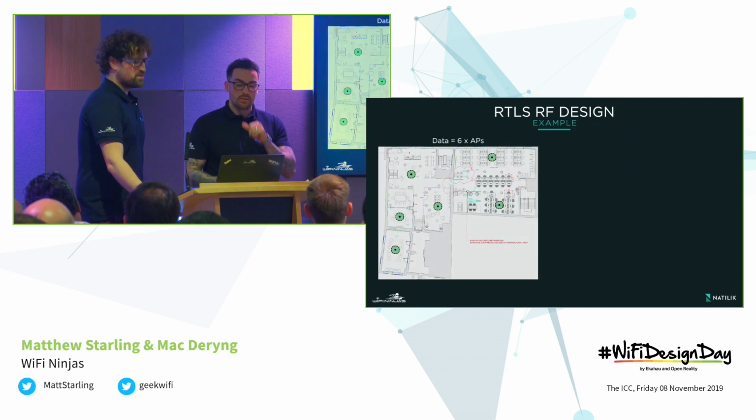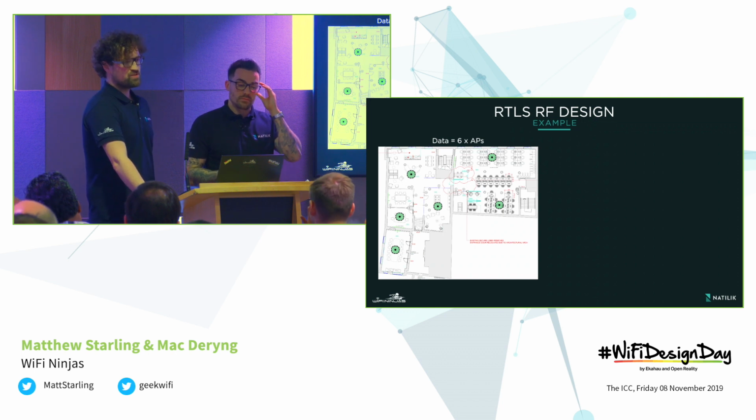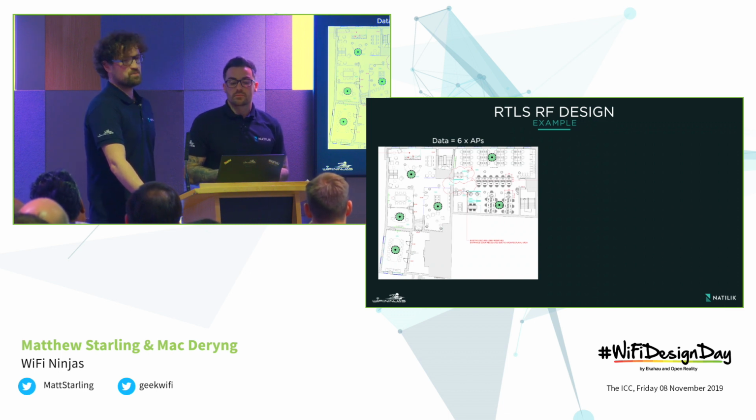And a design example. So this is our office, where this design is focused on just data. And this is enough to provide enough capacity for the amount of users that we have in the back office and in the meeting rooms. And here we have just 6 access points.